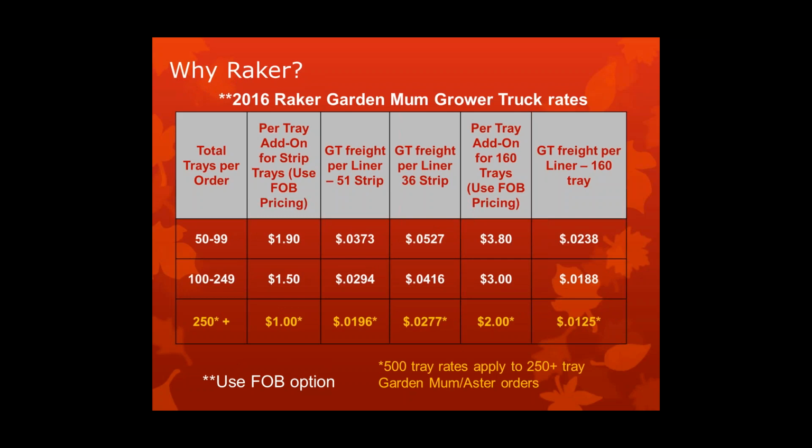Our grower truck freight rates are published. Here are the rates for 2016. For garden mums only, please note that for 250 tray plus orders, we are using our 500 tray rate. So for garden mums, any orders 250 trays plus per ship date qualify for the 500 tray rate on grower truck. The 500 tray rates are highlighted along the bottom here with the asterisk, and they're in yellow. So those are the special grower truck freight rates for garden mums only.